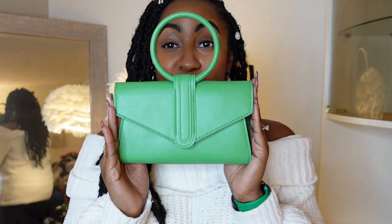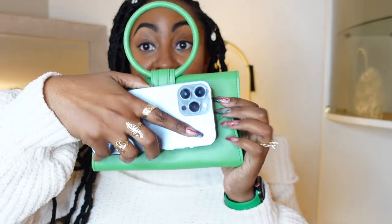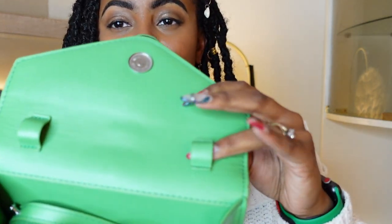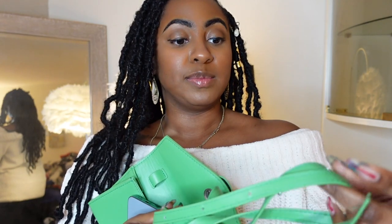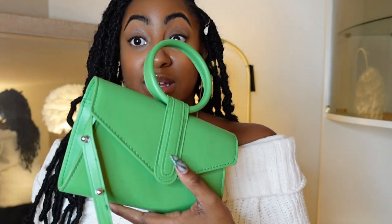So first is this blue ring clutch. It's so cute. It's like a faux leather. Here is my phone for size. I have the 13 Pro Max. So size wise, my phone would probably fit perfectly, and that's about it. It has these two little hooks, I'm guessing for the strap, and then maybe it can be worn as a belt bag, or over the shoulder. The strap is kind of flimsy, but for what you pay for it, what do you expect, you know what I mean? But the handle part is actually pretty sturdy.